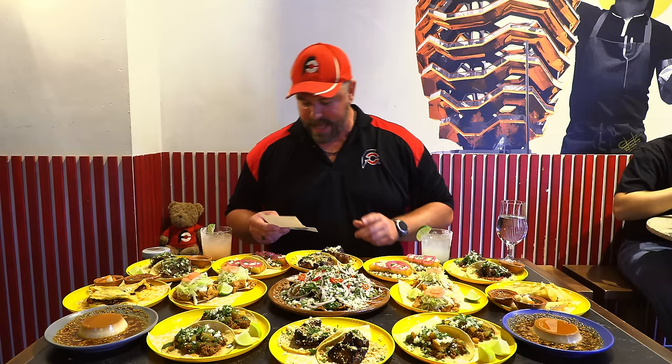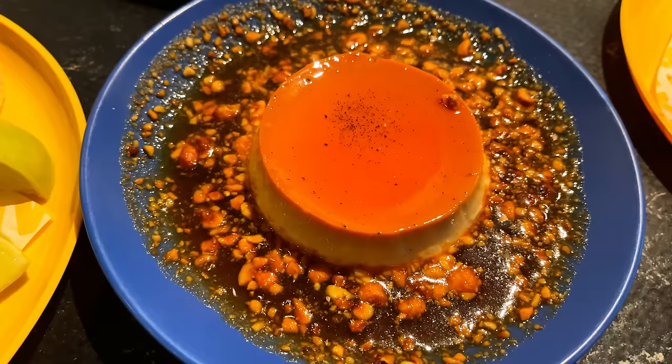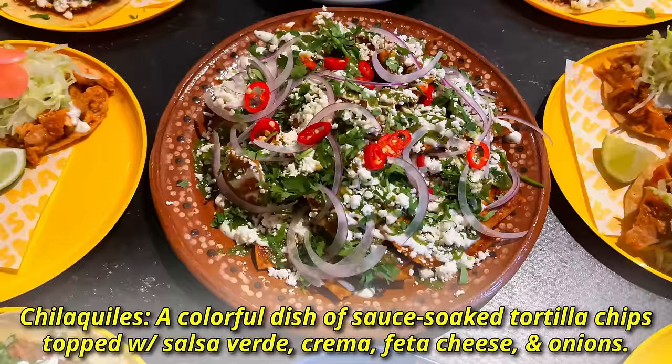And then like I said, for dessert, we've got their double caramel flan, which is gonna go right down. I think we got two of those. And then the appetizer right here, the chilaquiles. So yeah, that is the base challenge. I'll talk about these cocktails as I go.